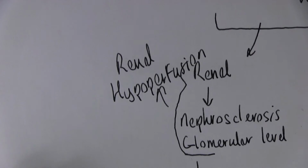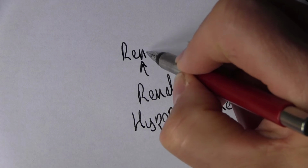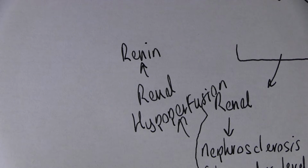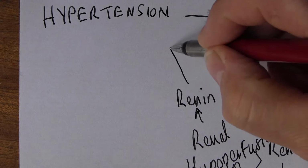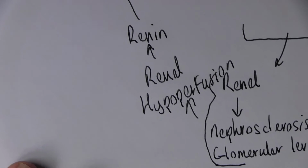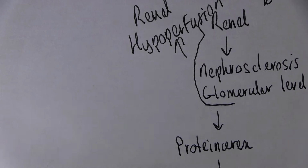But going back a bit, the renal hypoperfusion, when the kidneys aren't perfused enough with blood, they produce more of a substance called renin. And the renin stimulates the renin-angiotensin system to cause vasoconstriction all over the body and to increase salt retention. So this in turn is going to lead to even more hypertension. So we can see there's a bit of a feedback loop here, the vicious circle, but also leading to chronic kidney disease.